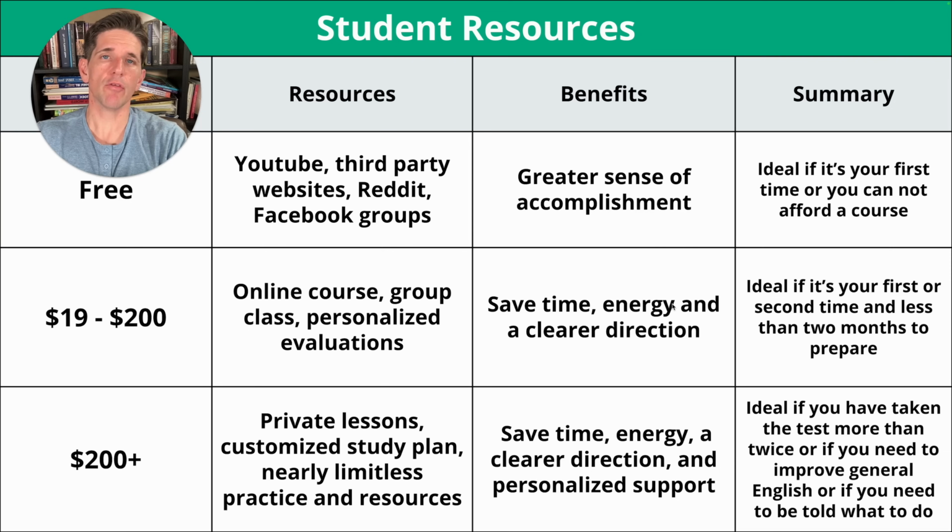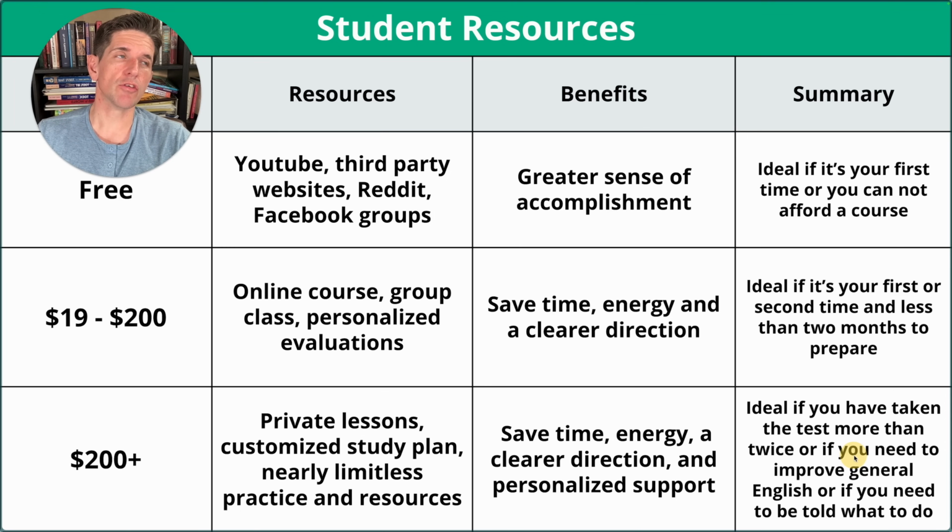Then if you have more than $200, then you can start getting into private lessons. And when you get into private lessons, that's good for people that have taken the test twice, or you need to improve your general English skills. So if you keep struggling with the test, or if you need to improve your general English, it's good to have support from a teacher. They can give you a study plan.